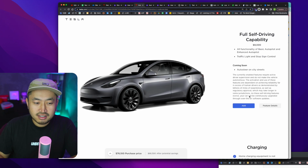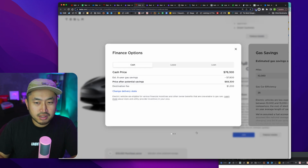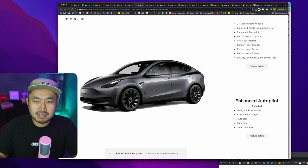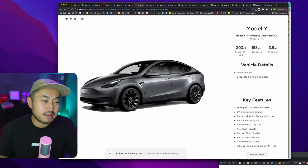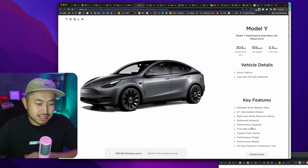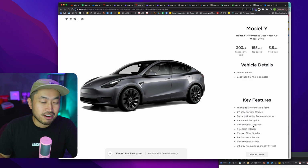But this is actually confusing. I thought it had the full self-driving already on it, but then what is pushing this price all the way up to $76,000? Because we know the base price of a Tesla is... okay, so it has enhanced autopilot. So you could most likely remove that. I mean, yeah, you definitely can remove it. People have removed that in the past, especially for full self-driving. So that should get you to that $69,000-ish price. And then, of course, you get an $800 discount right off the bat.